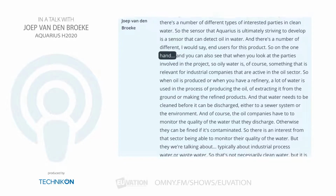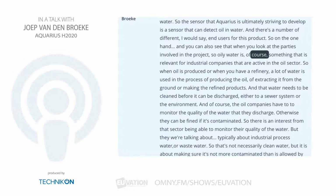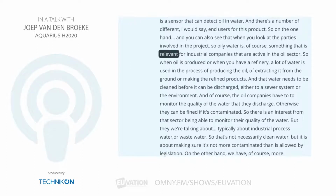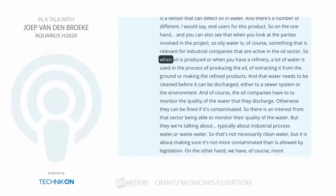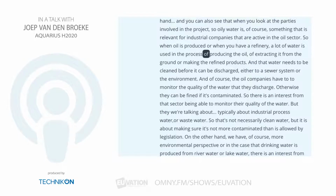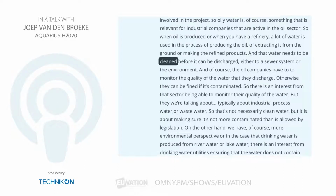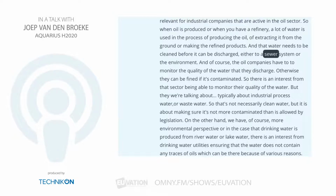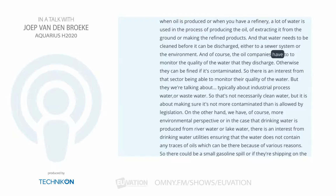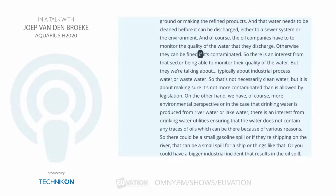So on the one hand, and you can also see that when you look at the parties involved in the project, oil in water is, of course, something that is relevant for industrial companies that are active in the oil sector. So when oil is produced or when you have a refinery, a lot of water is used in the process of producing the oil, of extracting it from the ground or making refined products. And that water needs to be cleaned before it can be discharged either to a sewer system or the environment. And of course, the oil companies have to monitor the quality of the water that they discharge. Otherwise, they can be fined if it's contaminated.